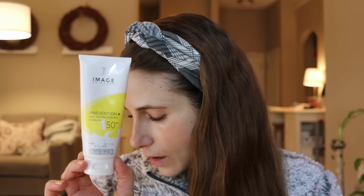It has a strange odor of like grape Kool-Aid. I'm not sure what that is. The odor fades right away though, so it doesn't linger or anything. It's not like headache inducing. So yeah, I actually really like this. I got it on iHerb. It's kind of expensive though, and I don't like it as much as my Dermatology Universal Tint sunscreen, which I'm currently wearing now.